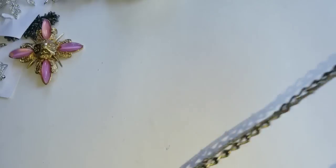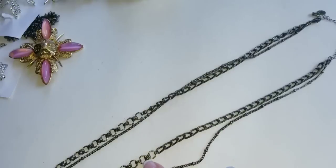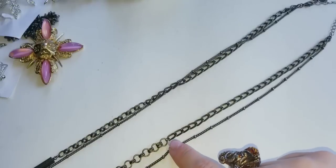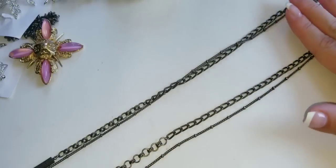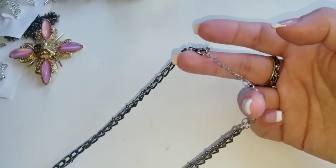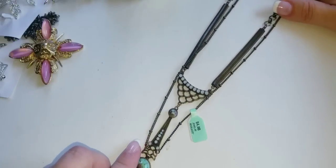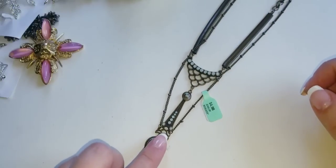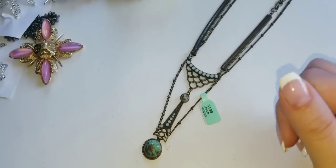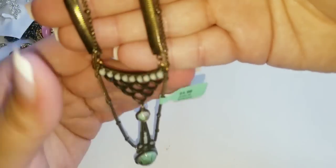Okay. So let me show you this. So we have these chains. See the different style and shape. And then we have this chain right here with these carved caviar beads. Okay, so it's very, very long, and it has an extender. I don't even know why, it could go over somebody's head. Look at this piece. Look at that. It has these little stones right here. They're very, very light, like a seafoam green. This one is 20.